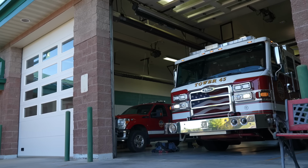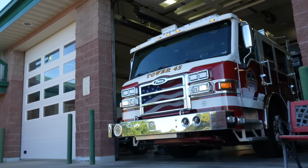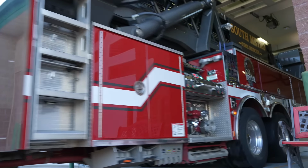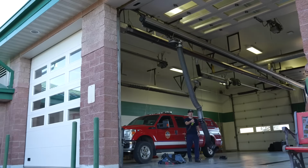Hands down, best seat in the house. Love driving and making sure we get to the call in a timely manner, hopefully, and arrive safely, and then as well as come back. Everybody, our motto is work hard, have fun, and go home. So everybody goes home at the end of the day.